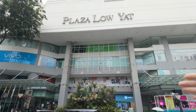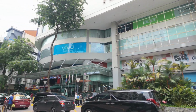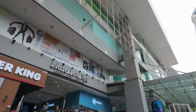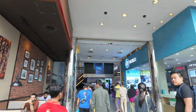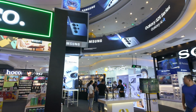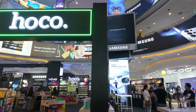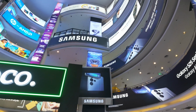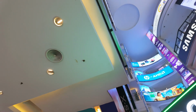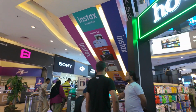Here is the Plaza Lawyat. We are going inside. Now we are inside Lawyat Plaza, and this is the biggest IT store in Kuala Lumpur, probably in Malaysia. You can go around and check out your IT products, and you can also buy your USB cable, HDMI ports, and all other things.